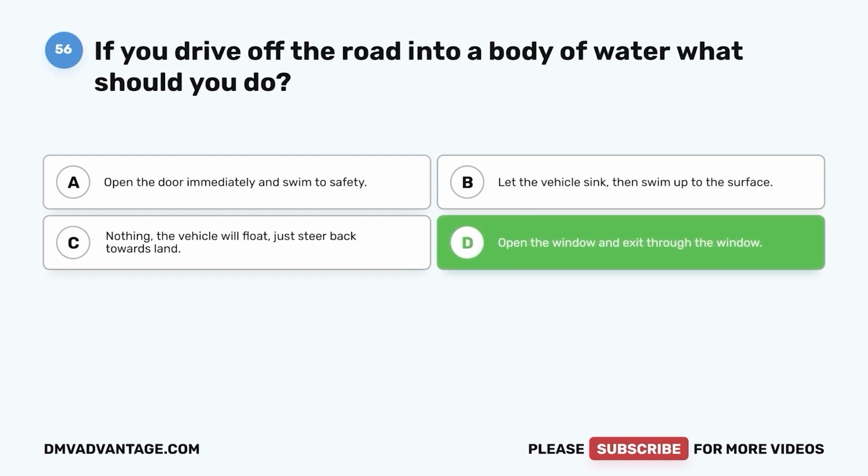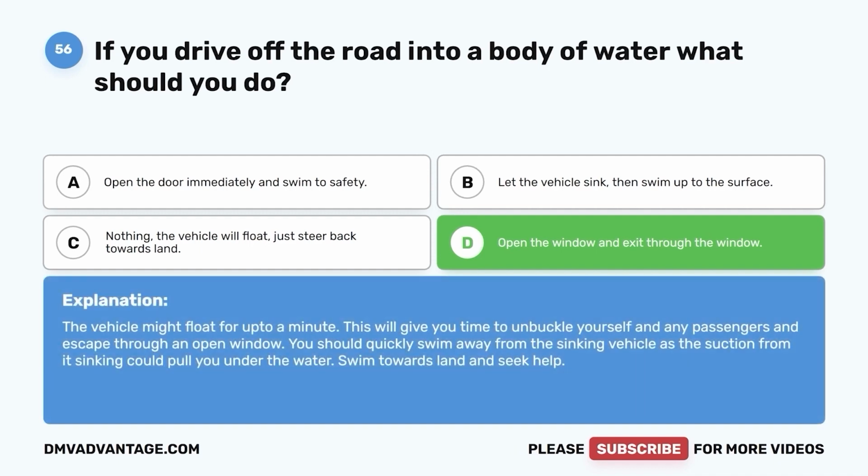Open the window and exit through the window. The vehicle might float for up to a minute. This will give you time to unbuckle yourself and any passengers and escape through an open window. You should quickly swim away from the sinking vehicle as the suction from its sinking could pull you under the water. Swim towards land and seek help.